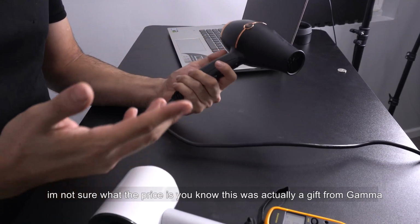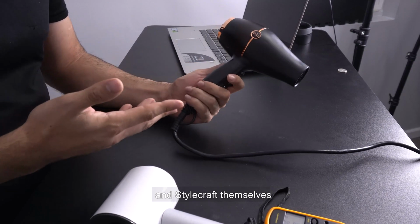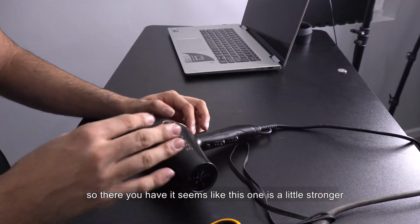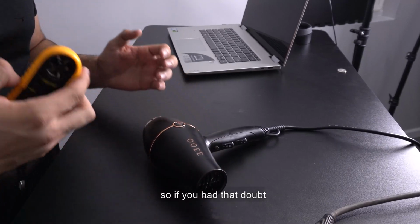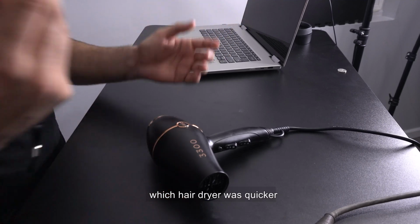I'm not sure what the price is. This was actually a gift from Gamma and Stylecraft themselves. So there you have it. Seems like this one's a little stronger by a hair. So if you had that doubt which hair dryer was quicker, we solved it today.